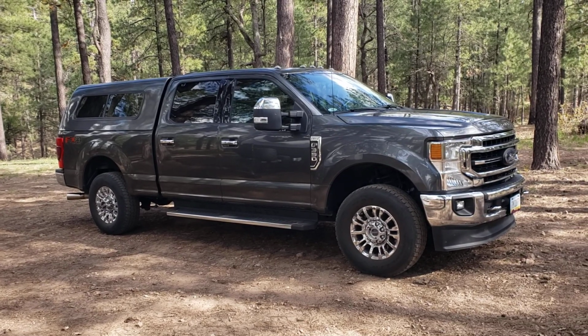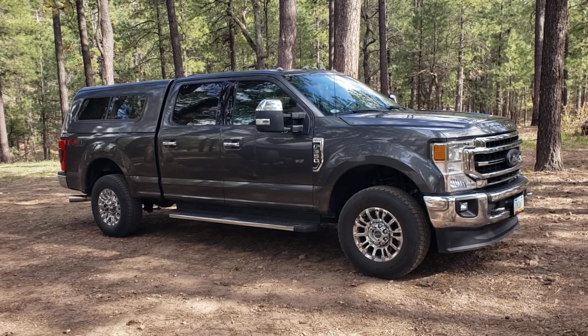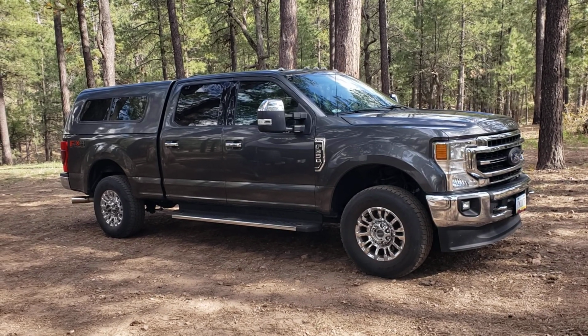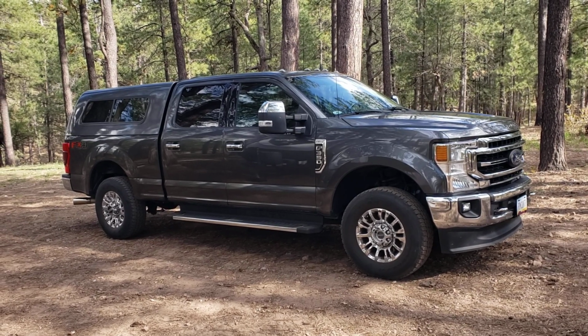So how do I like it so far? Well, the answer is I love it. I think it's pretty good. There are 3 things I don't care for about it, and the simplest one is it rides a little rough, and that's just because it's a 1-ton, I guess.